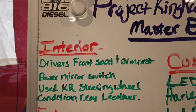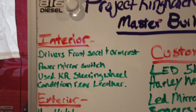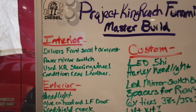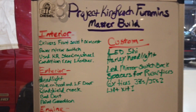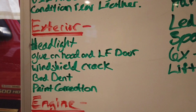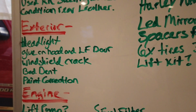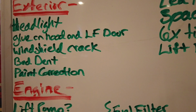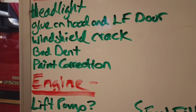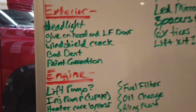Interior, driver's front seat armrest, power mirror switch. We're going to put a newer used King Ranch steering wheel because that one is disgusting. And we're going to condition all that leather, make it that vibrant dark color those King Ranches came with. Exterior, upgrading the headlights. We are going to get the glue off the hood and door. There's some weird residue. We'll get it off of there. We're going to put a windshield in it. We've got a bed dent. One of our guys in the shop thinks he can heat it up and knock most of it out. And we're going to do some paint correction, polish, touch up, all that good stuff.